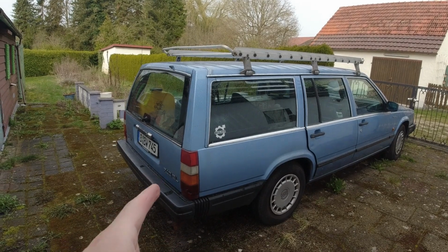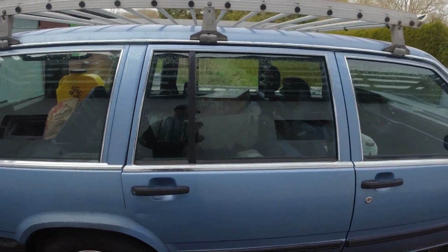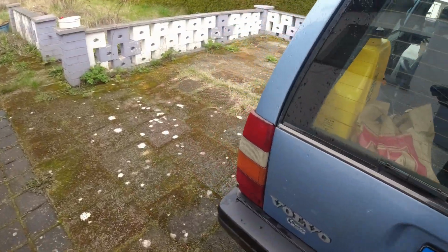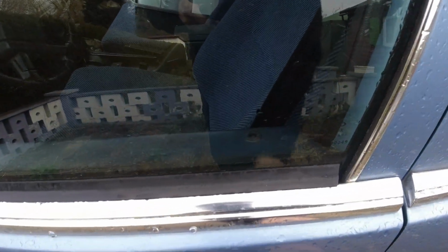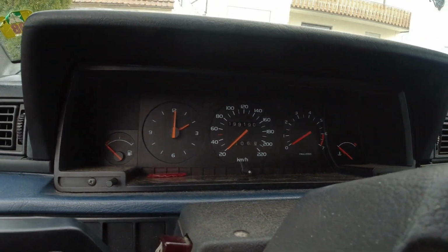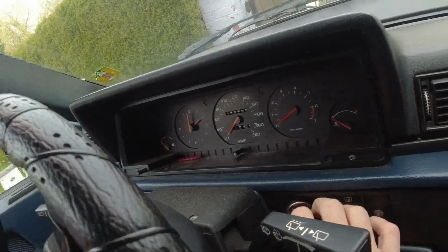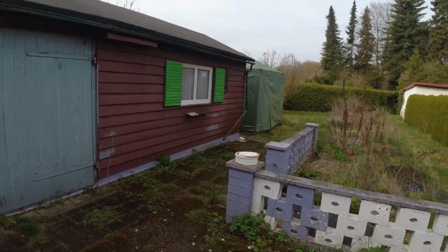Haven't seen this car for about 6 weeks, so super nice to see her again. Yeah, the battery's completely flat. Not even the central locking works. Nothing. Not a morsel. So we'll have to jump on that.